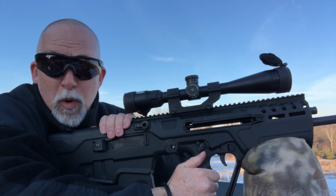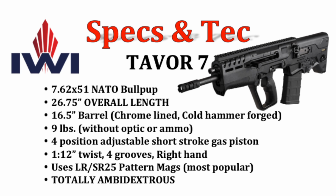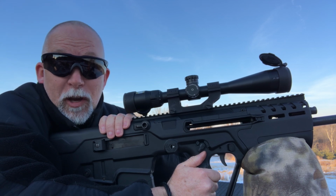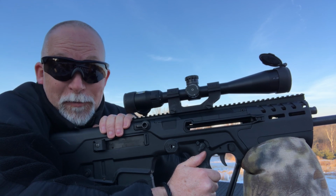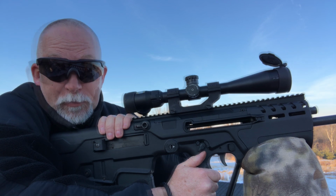Now, I always like to do a quick specs and tech to see what we're looking at before diving into the review. I will say, most things look good on paper. The only real question is, how do they group on paper and actually function? And most important, how do they feel? Feel is everything when it comes to a firearm. Okay, let's just take a quick look over the gun and actually see what it all has to offer.